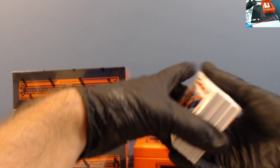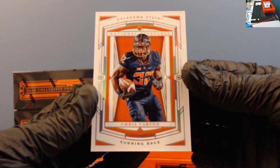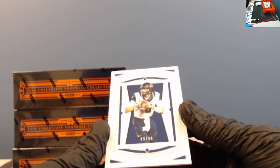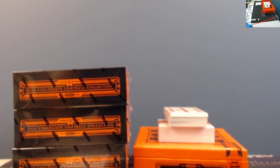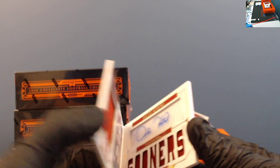Redemption on the back. All right, Chris Carson to 10. 5 of 10, Chris Carson. Undefeated Seahawks. /99, Jared Goff. Last one stamped for Jared Goff. This one's 53/91. Another one for Jalen Hurts. Go with your RPA. Sooners napkin.